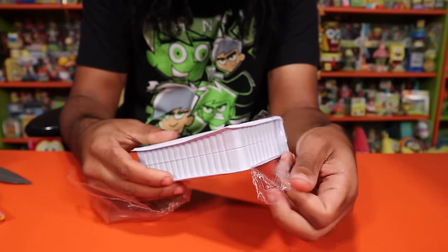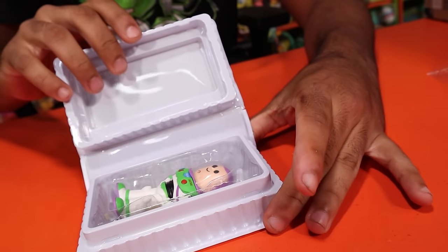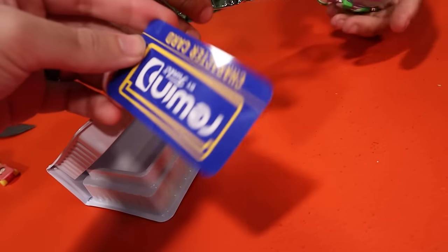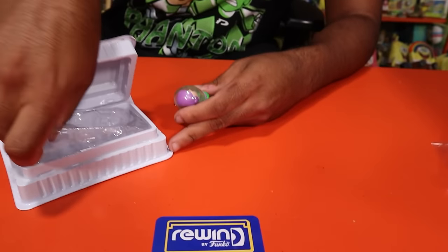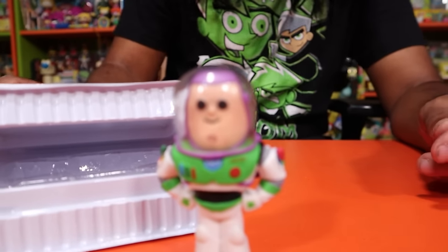My first ever Funko Rewind to the collection here. Ooh, the dome one. That's the dome one. Okay, that's all good. Like I said, you can get the one with the chase, but to be honest, I feel like it'd be not as cool without the dome. So that is awesome right there.